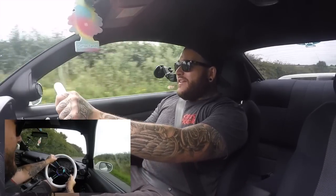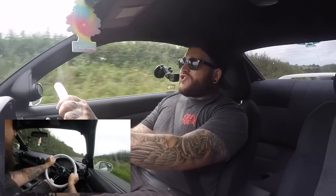This one, although relatively standard, I think, has had a lot done to it. It's got the HKS full exhaust system, a titanium exhaust system. It's had an intercooler put on the front of it. It's had a bit of a tweak in there. It's running about 14.3 psi of boost.